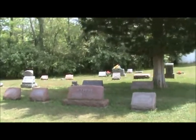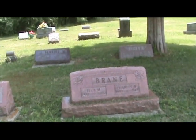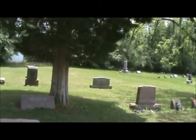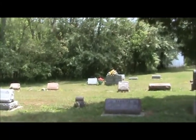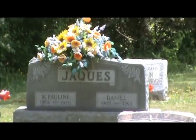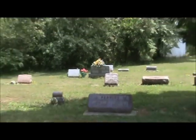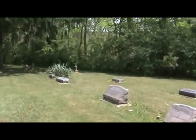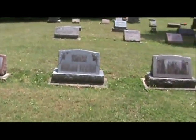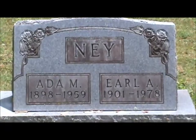We got a lot of people here, a lot of loved ones here. 1882 to 1972, 1885 to 1949. It's like somebody's just recently put some flowers on this headstone. Watch where I walk here. There's a 1898 to 1959.